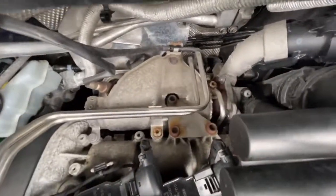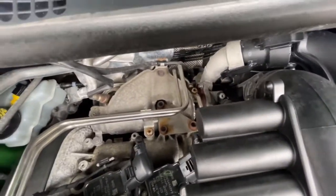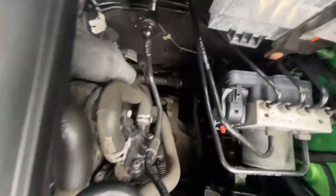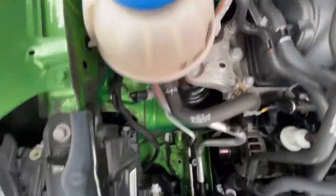Turbo unit's there, and the turbo, as you can see, is nice and clean. It's free from any oily residue, so there's obviously no worrying leaks. There's no weeping or anything like that. All the pipes are in great condition. It's all good.